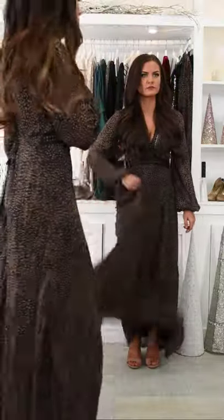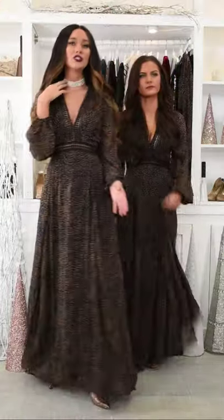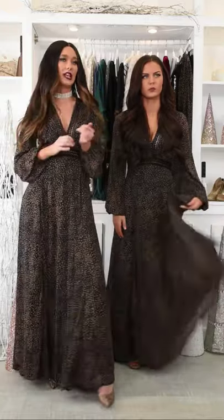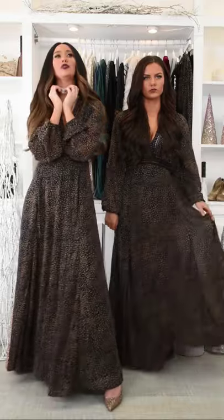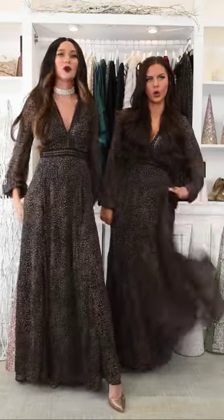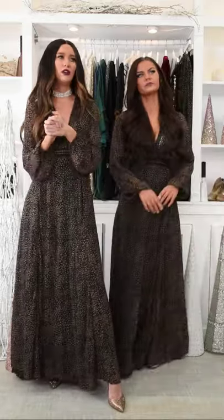I'm obsessed with this. This is the perfect piece to throw on with all of your holiday looks, just to dress it up even more and make it more glam. It's just so sparkly and pretty and gorgeous, and it's really comfortable on my neck too. I don't feel like it's going to irritate me at all. And it's adjustable too, so you can make it fit you perfectly.